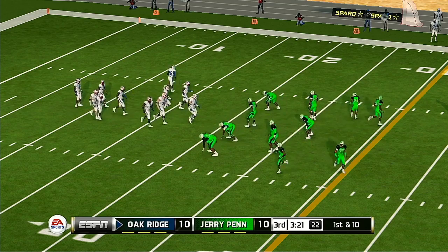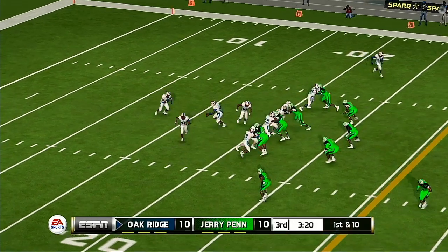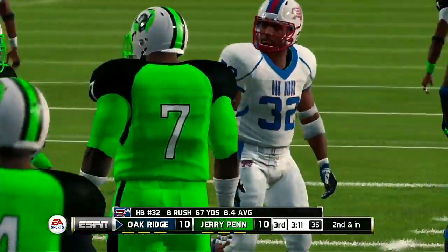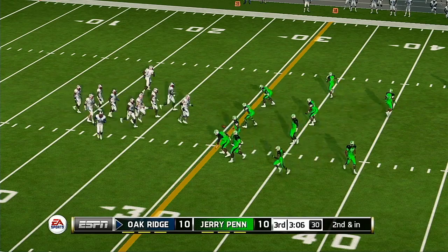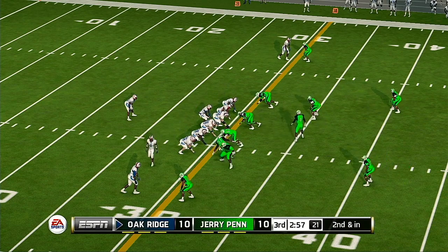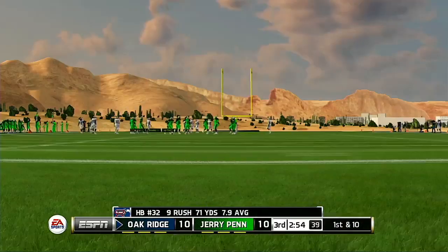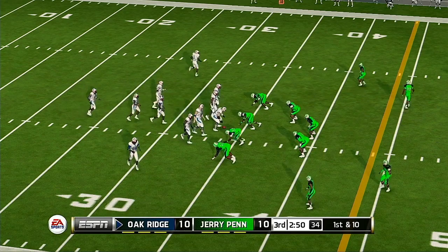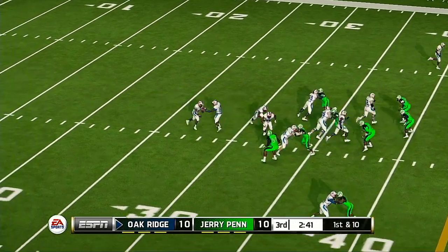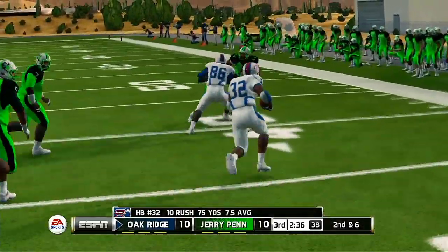Time's getting a little bit tighter now. You got to make every possession count. The stop right around the 30. It's second down, and they're about the length of the football from the first down marker. Nice run, and he's brought down to about the 37-yard line. Gain of three on the play. That makes it second and six.